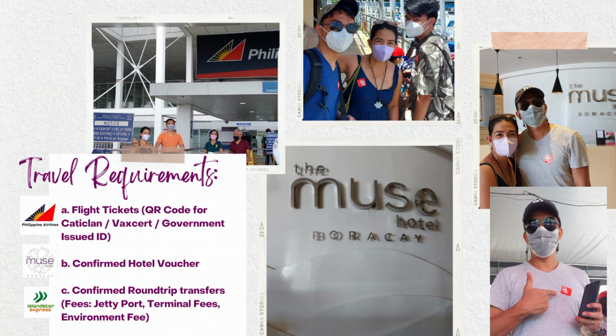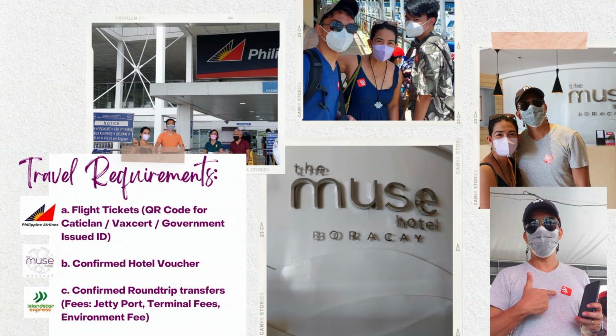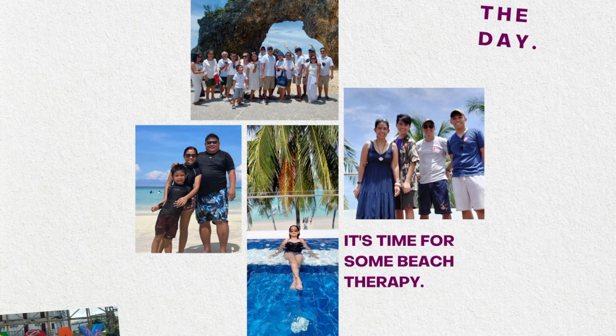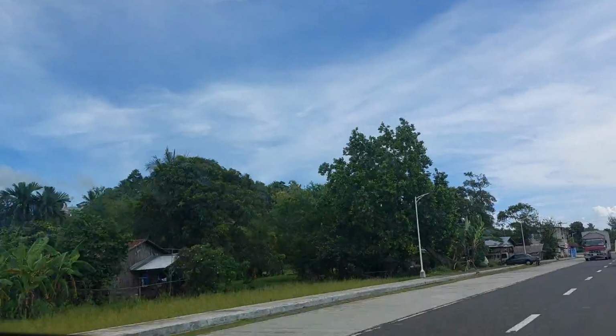So here are the travel requirements. So tatlo lang naman. So first, of course, if you're coming from Manila, a flight ticket from Manila to Calibo or Caticlan. You also have to register for a QR code if you're going to Boracay, which needs a vaccine certificate, and a government-issued ID, a confirmed hotel voucher, and of course, round-trip transfers. Pwede rin kasing you can get your own transfers, mag-DIY ka na lang. But in our case kasi we're many, so we decided to get transfer services.